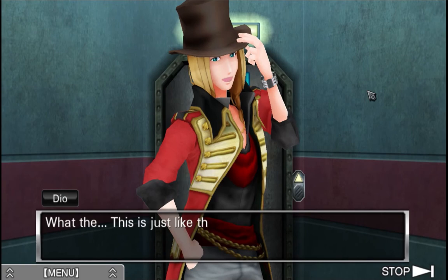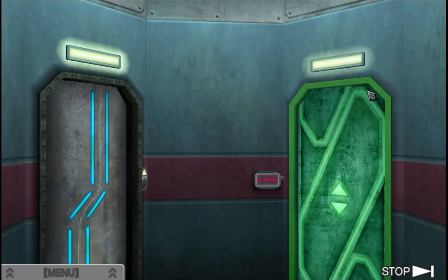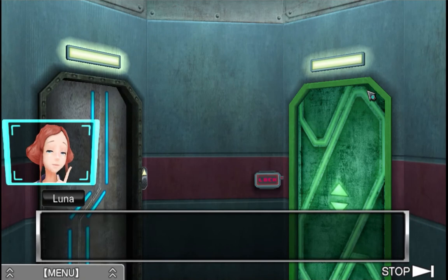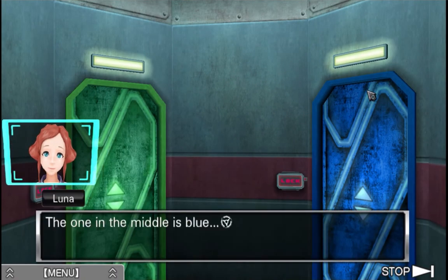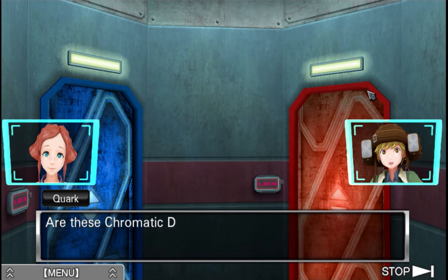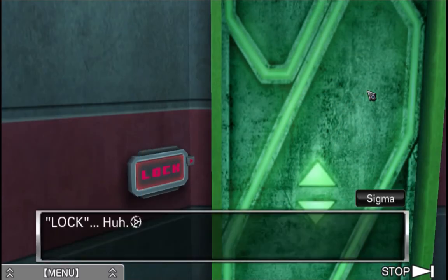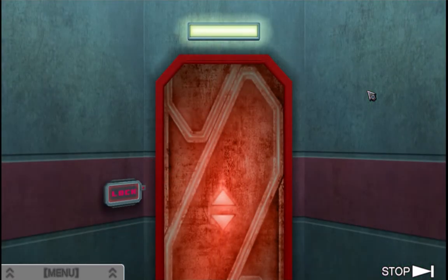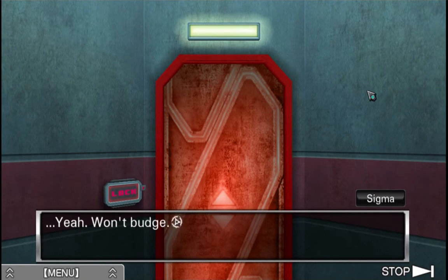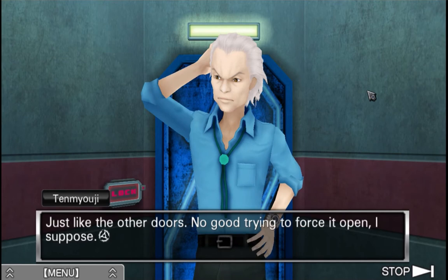Oh, this is just like the other floor. These doors have colors on them too. The one on the left is green. The one in the middle is blue. And the one on the right is red. And the only one I can go through is blue. Are these chromatic doors? Look, there's a box here. It looked like the ones we saw earlier. Okay. Yeah, it won't budge. Yeah, just like the other doors. No good trying to force it open, I suppose.